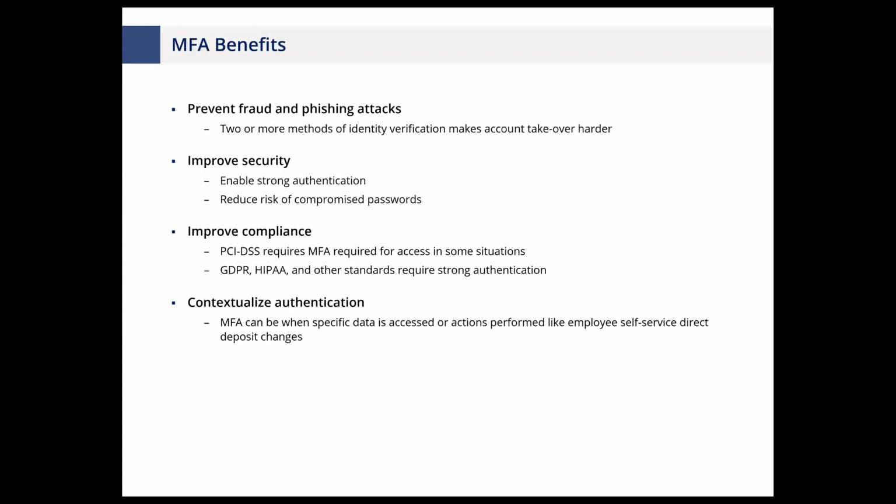And the key is trying to get this to be contextual. Can I get down to forcing of two-factor authentication in something like the employee self-service direct deposit changes? Can I get down to that level? And that becomes very important in terms of a solution. And when you're looking at MFA solutions for Oracle Business Suite, think about that. What do I want to do? How can I do it?